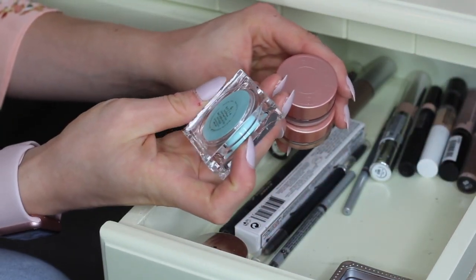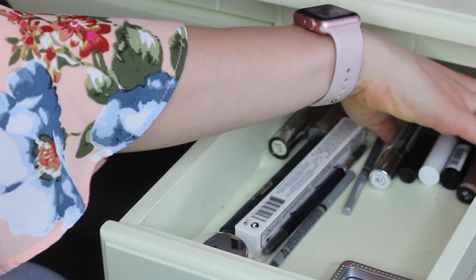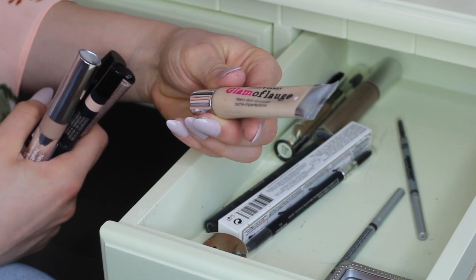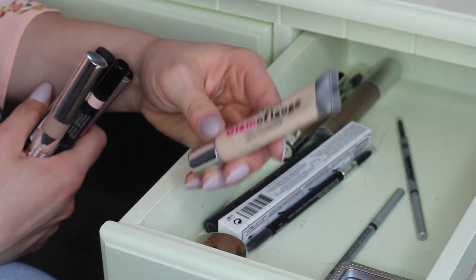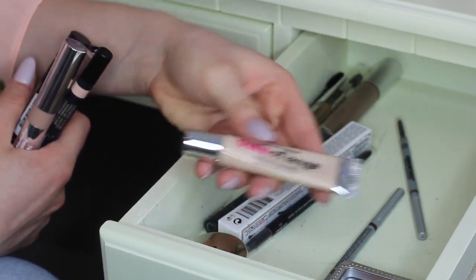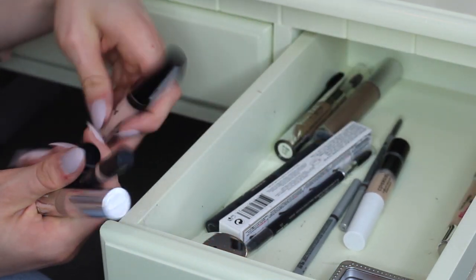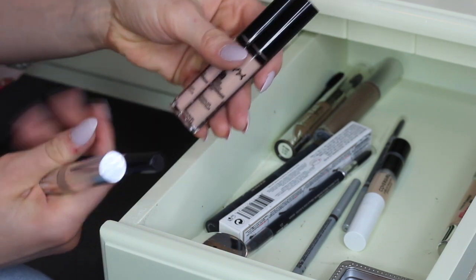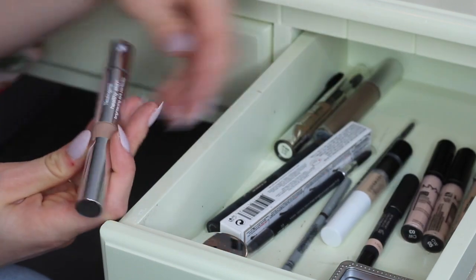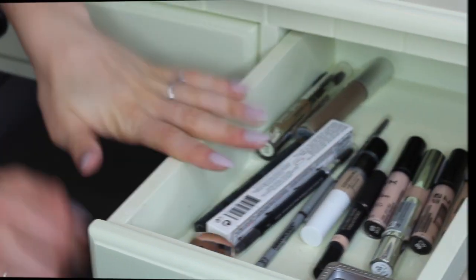I have the Anti-Fatigue Under Eye Primer, and then 2 different little potted concealers. And I've got a bunch of concealers here. So I have my Glamouflage Heavy Duty Concealer, and this is great for covering up things like tattoos and stuff like that. I have one in my makeup kit as well. I have my CoverGirl Vitalist Healthy Concealer, 2 of the NYX Studio Photogenic concealers in a couple different colors, my Nude Sticks Concealer Pencil, and my Neutrogena Brightening Eye Perfector. And that's what sits in this drawer.